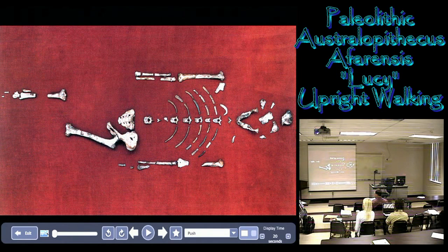Best I can do it. That's why apes walk. Like we all know, Steve planted the apes. That's how they tell them to walk, so they look like apes.